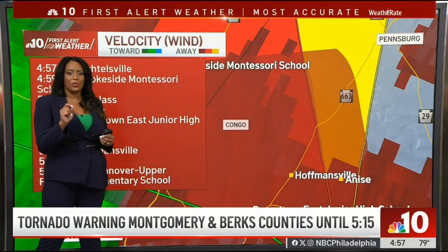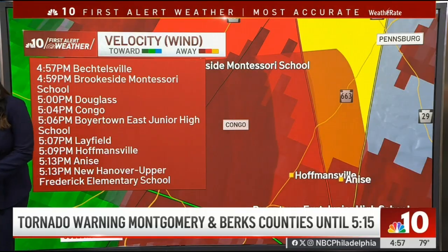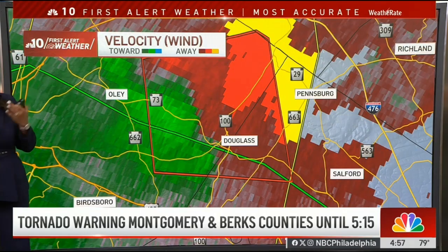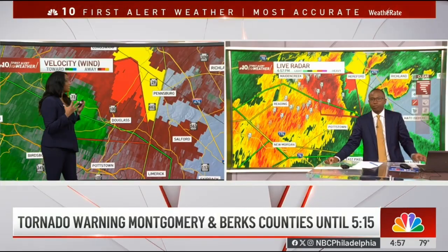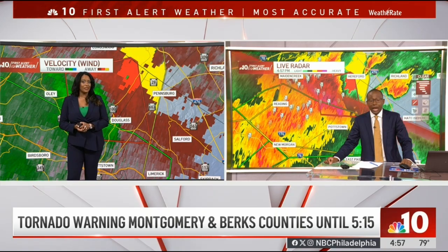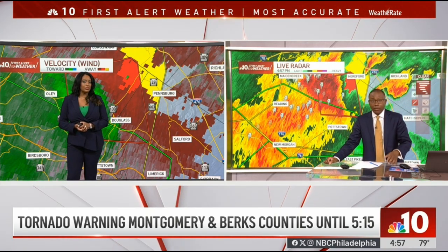I know one other thing, Robert, that you can look at is our correlation coefficient. And that tends to show us if we're going to have a debris ball that is flying. We can look at our radar, one of our tools, and see that as well. So Robert, we'll send it to you to see if you're tracking that. Absolutely, Brittney. So many tools that we have at our disposal.